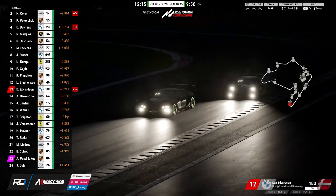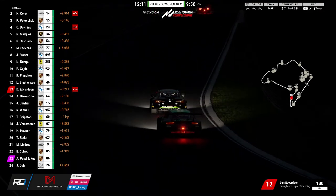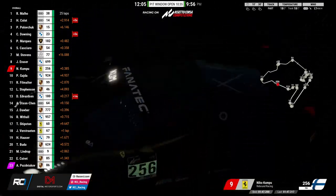Is Les Stevenson going to be able to hang it around the outside? No, he's not. So straight down the inside there for Dan Edvardsen. Nice, simple move into turn one. But Les Stevenson's got that slipstream. Can he bring that Porsche back and make it side by side again?